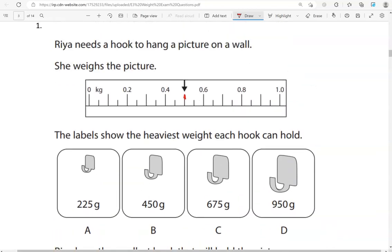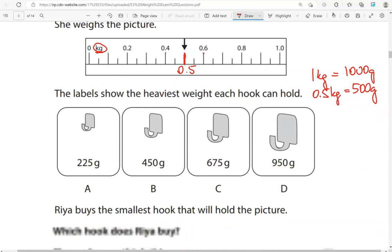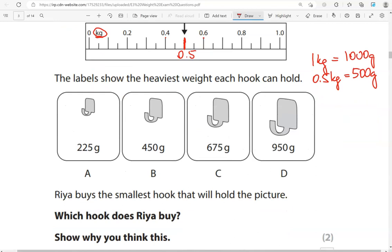So what's the weight of the picture? That's between 0.4 and 0.6. Halfway, that is 0.5, which is half. So half a kilogram. In 1 kilogram, there are 1000 grams, as we said earlier. So half will be 500 grams.